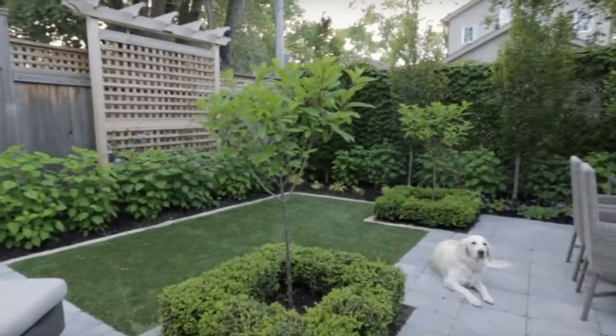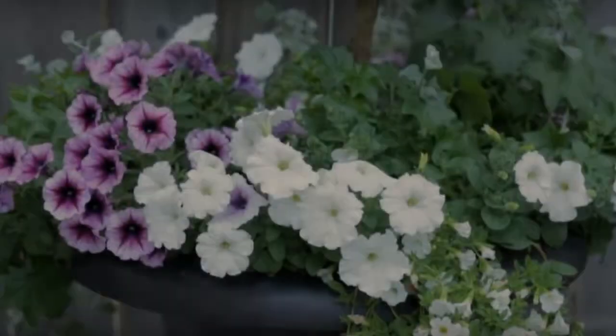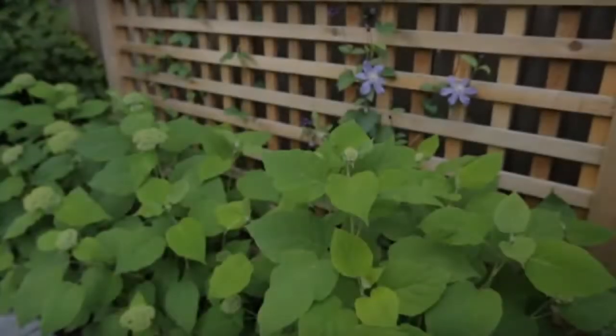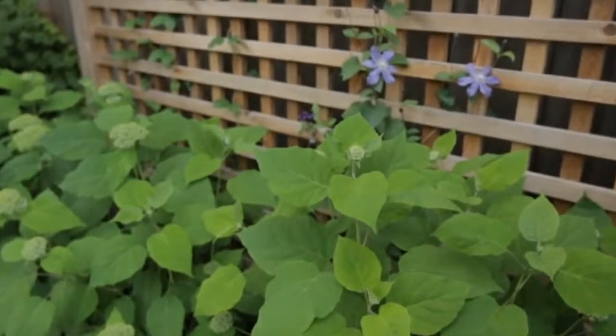I find landscape lighting to be very important. At night, there's a completely different dynamic. It's more about texture and feel at night. It's creating a setting. And a lot of people work during the day, and when you come home and it gets dark, you want to sit outside. It creates just a nice setting for you.